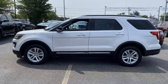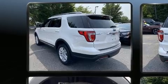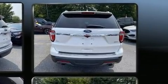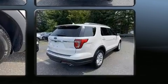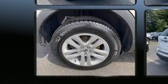All of the following features are included: a tachometer, a leather steering wheel, power front seats, front and rear air conditioning, power door mirrors and heated door mirrors, rear wipers, and one-touch window functionality.